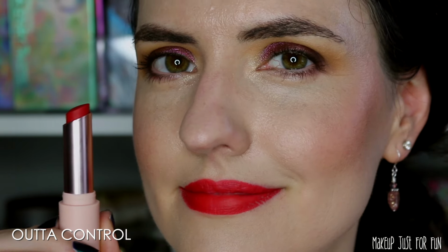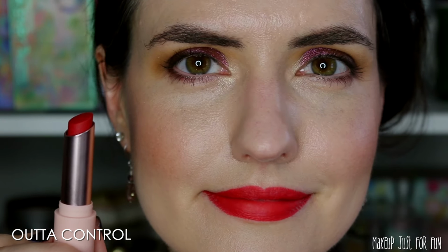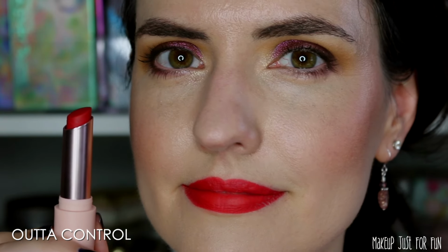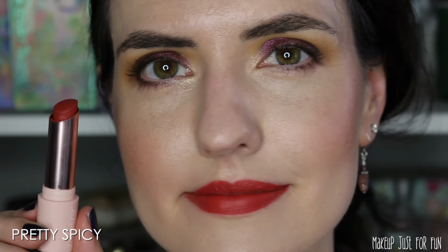Next, we're getting into some of the red shades. This is called Out of Control. This is a bright blue-based red, and I think you can kind of tell around the edges here. The darker the shade gets, the more difficult it is to have a really perfect application. I think these would work best with a matching lip liner, just at least for me, in my opinion.